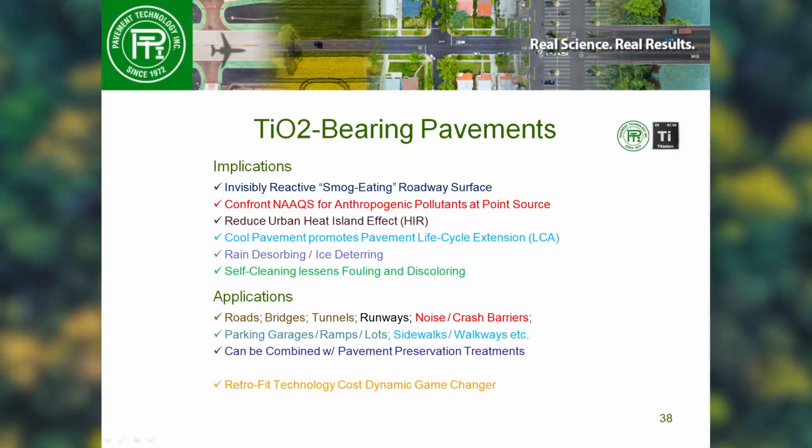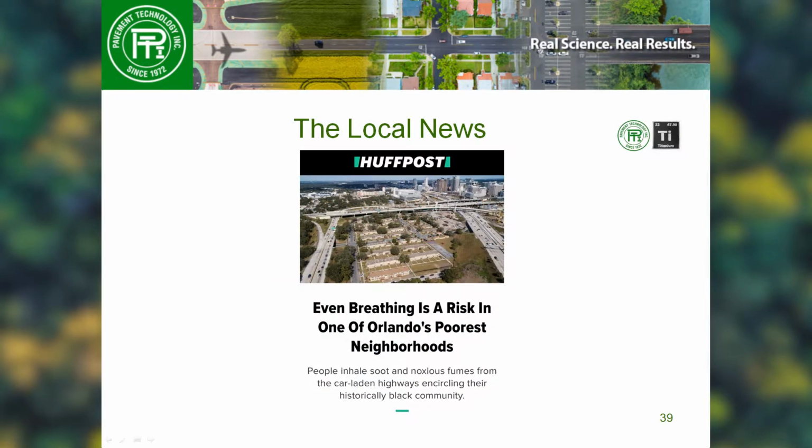So with these TiO2 bearing roads, you come through, and I love it when we can throw in anthropogenic pollutants. If we can throw that slide in there, that's awesome. The other thing, without getting into too many details, is it will change the way water sheets off the road because it's both super hydrophilic and super hydrophobic. TiO2 apparently hates water, and it sheets water off about 5 times faster. Again, we're starting to get into this. Somebody much smarter said, "Did you know this?" And we're like, "Well, put it in the PowerPoint. Let's do it."